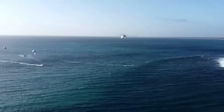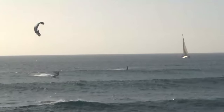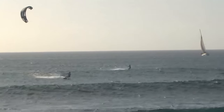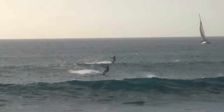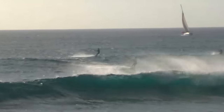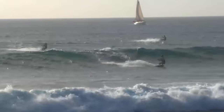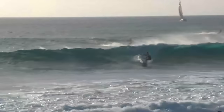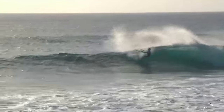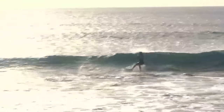Yeah, definitely. And like I say, if you're into wave riding on a kite and that's your thing, this is one of those locations that you aspire to make it to. There are probably a handful of kite waves in the world that you really need to get to if you love kite surf wave riding, and this has got to be up there in the top 10. And on its day, which I think we're going to get this week, it is the best that there is.